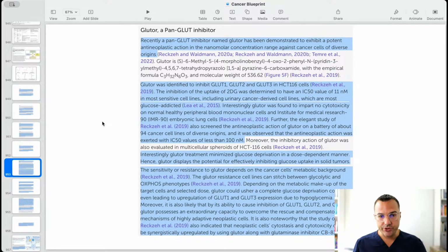Moreover, it is also likely that by its ability to cause inhibition of GLUT1, 2, and 3, Glutor possesses an extraordinary capacity to overcome the rescue and compensatory mechanisms of highly adaptive neoplastic or cancer cells. So just stepping back for a second, because it blocks GLUT1, 2, and 3, some of the rescue mechanisms these cancer cells have is like, okay, GLUT1 is blocked, I'm going to upregulate 2 and 3. And so because it blocks all 3, it kind of checkmates these cancer cells because it's able to overcome the rescue and compensatory mechanisms of these highly adaptive cancer cells.